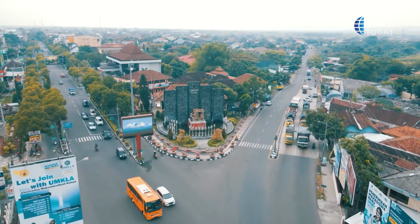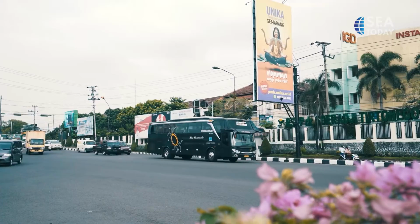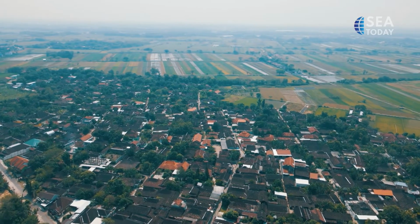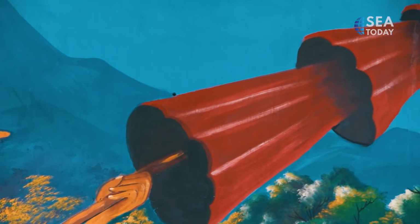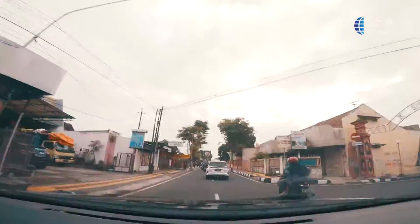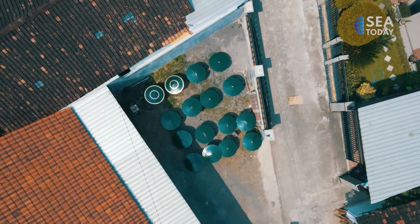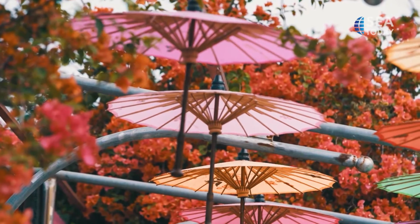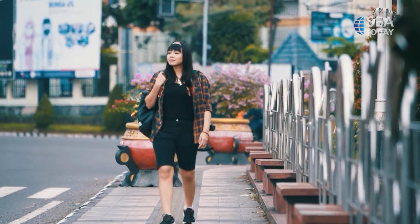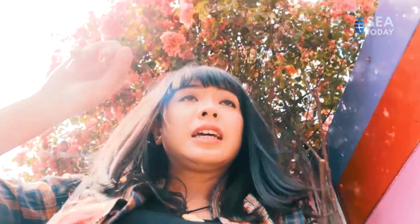Klaten is a district located between Solo and Yogyakarta. Although the area is small, Klaten has a beautiful natural landscape and many cultural heritages. So it is famous as the city of 1,000 temples. But this time, I will invite you to a village famous for its umbrella craft painting. In fact, umbrella craft painting has been around since the 60s, and the people in this village have pursued the profession as craftsmen for generations.